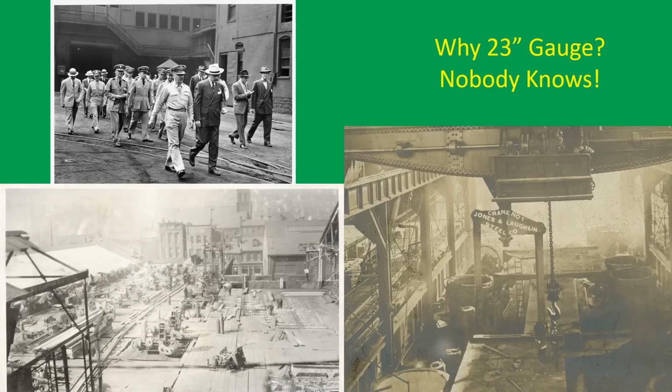A military delegation paid a visit to the plants, walking over the narrow gauge trackage. Bottom left is when there was a machine shop fire, and that one railroad track running through there is 23-inch gauge. Apparently, they just quickly laid that track down through there to help in cleaning up the damage from the fire and rebuilding.